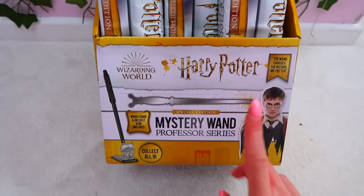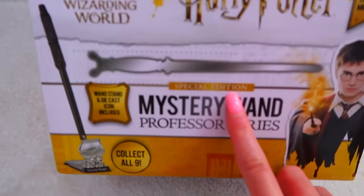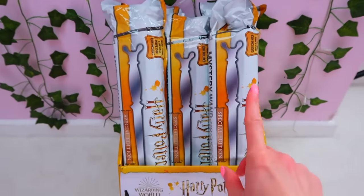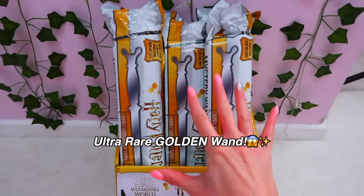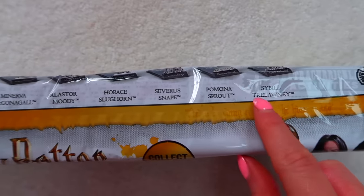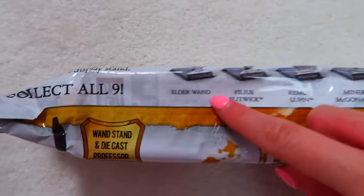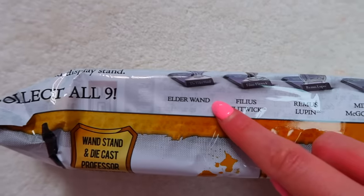So in case you don't know what these are, Harry Potter mystery ones, they are a super rare special edition series. Let me get one out and show you which ones we can collect. And yes, guys, there is an ultra rare golden wand that we can find. This is what the packaging looks like. As you can see here, it says special edition. So they're professor wands, so you can find Trelawney, Sprout, Snape, Slughorn, Moody, McGonagall, Lupin, Flitwick, and then the ultra rare one, the Elder Wand. That's what we're looking for, guys.